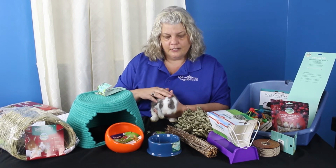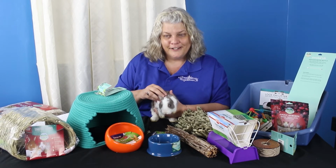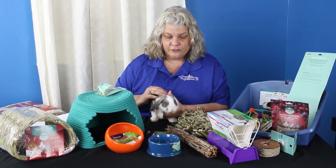Lack of exercise. Exercise allows the bunny to feel better. Exercise also, if they have any kind of static gut going on where things have stopped, giving them some exercise can just help them get over that hump and help to relieve some gas pressure that has built up. Exercise is also good if they have any kind of respiratory issue. Again, it loosens up the mucus. So exercise is very important.